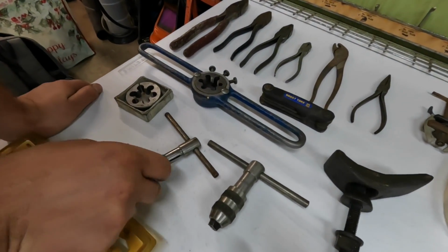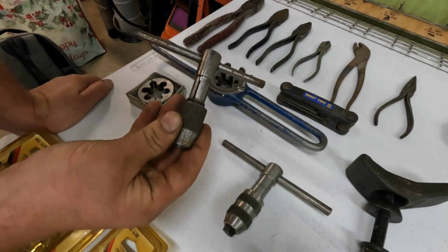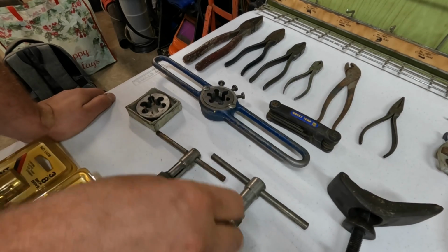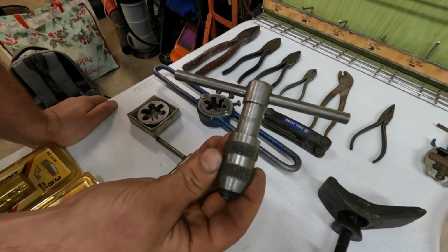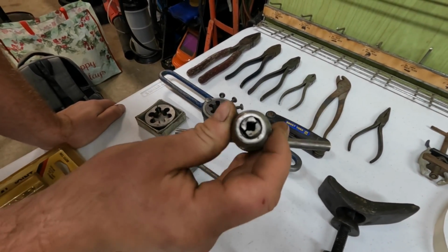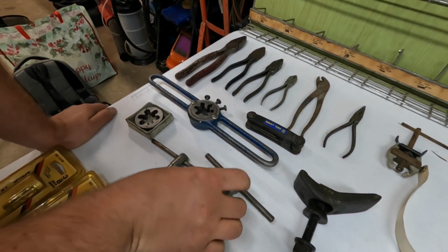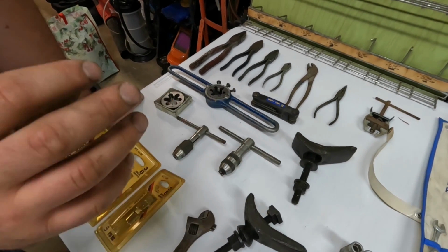Got 2 tap handles here. First one on the left is made by Miller's Falls, and the one on the right is LS SK. So I was very happy to pick that one up, and this one's actually in pretty good shape. So that's a nice one. Was definitely a nice one.